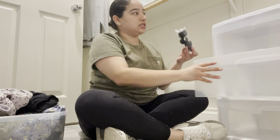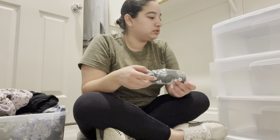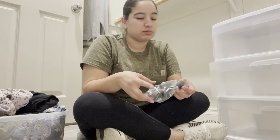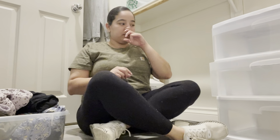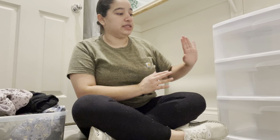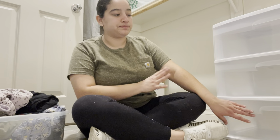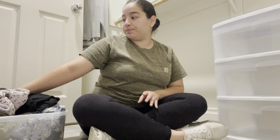So it did come with wheels. I don't know if I'm gonna put those on. I don't think I am. Might regret that, but for now, we're not. So I know I'm for sure gonna do athletic wear separate and then pajamas separate, but I don't know how I'm gonna separate the pajamas. I might do sets and then not sets. We'll see, because this tote is huge.